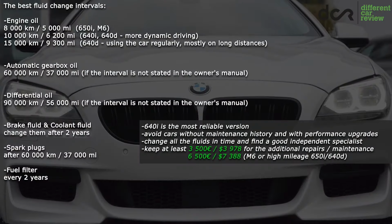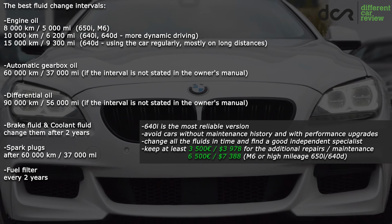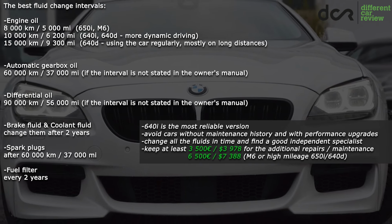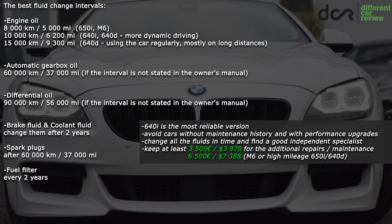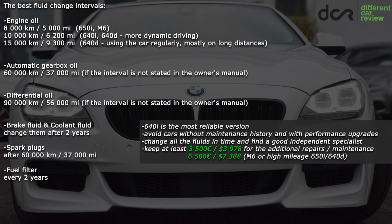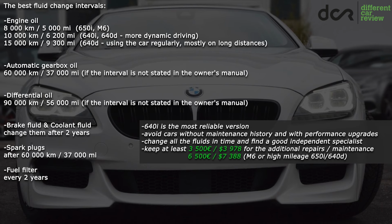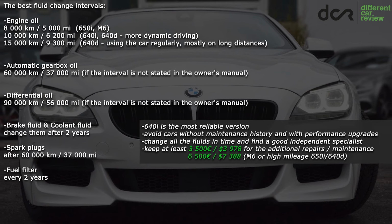To summarize things up, if you want the most reliable version and you want to keep the car for a longer time, then choose the 640i 6-cylinder petrol model, avoid cars with performance upgrades, buy only a car with a proper maintenance history, and definitely keep extra money for the additional repairs if you are buying a car outside of warranty.